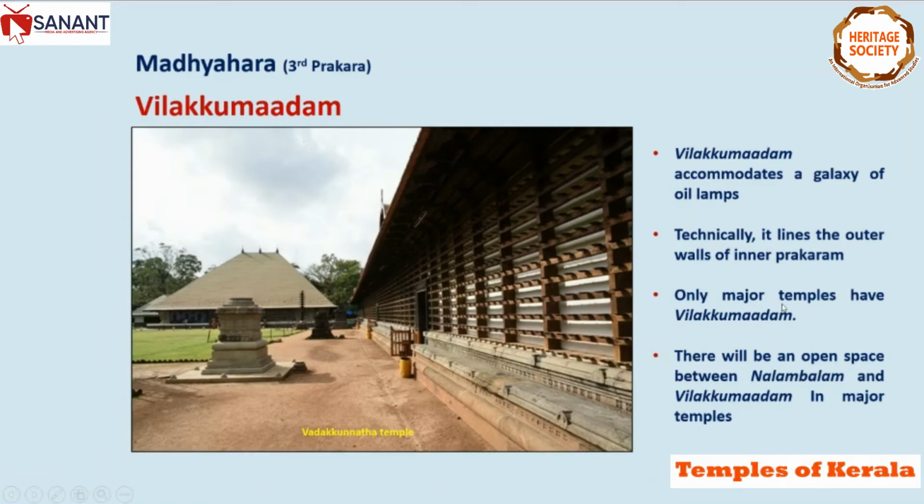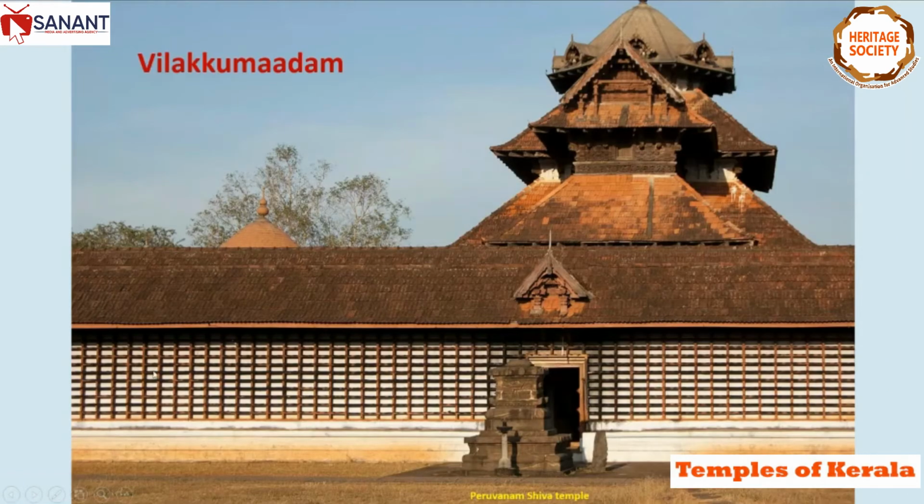Technically, it lines the outer wall of the inner prakaram. Like that, the second prakaram is the Nalambalam, Valiyambalam, etc. And technically, it is actually the outer wall of the inner prakaram. Only some major temples have a separate Vilakkumadam. There will be an open space between Nalambalam and Vilakkumadam in major temples. Another example, you can see this Vilakkumadam with the galaxy of lamps.